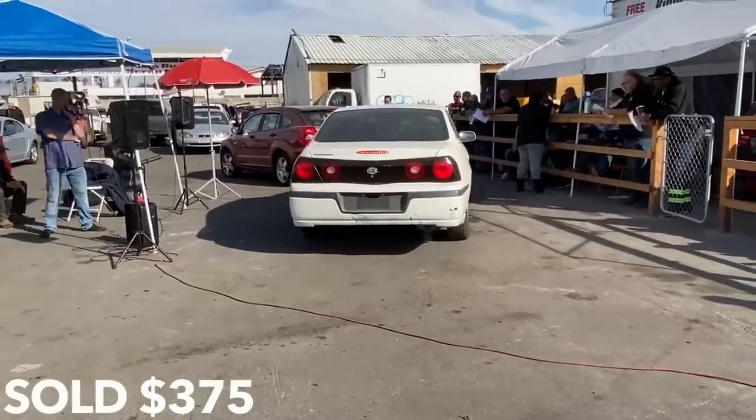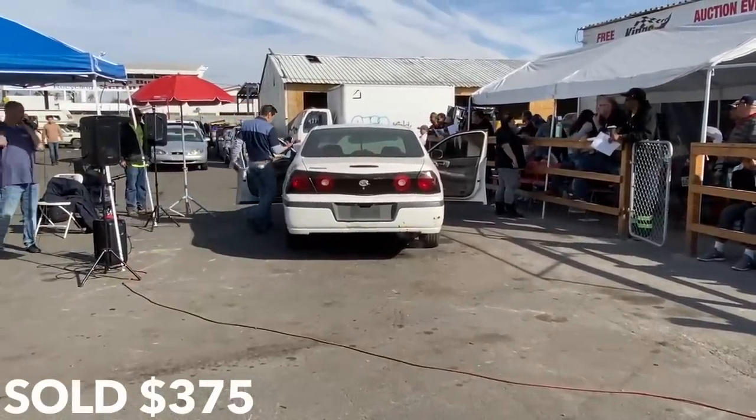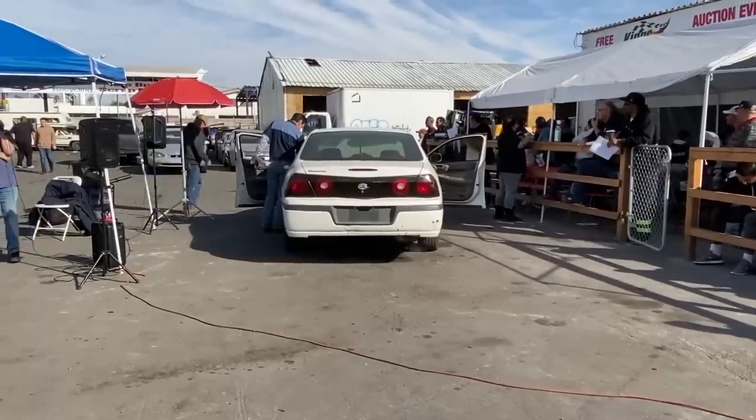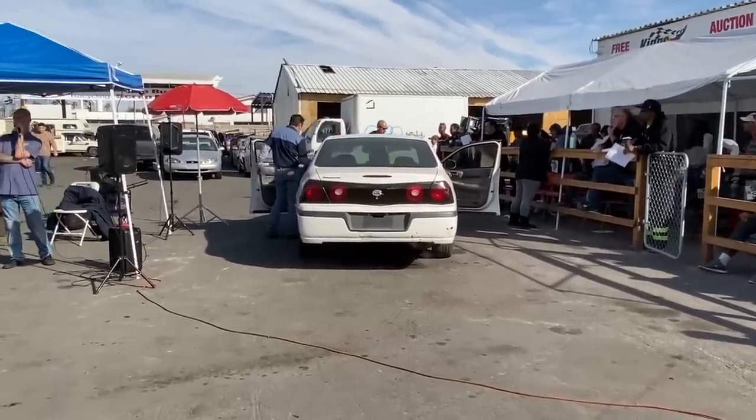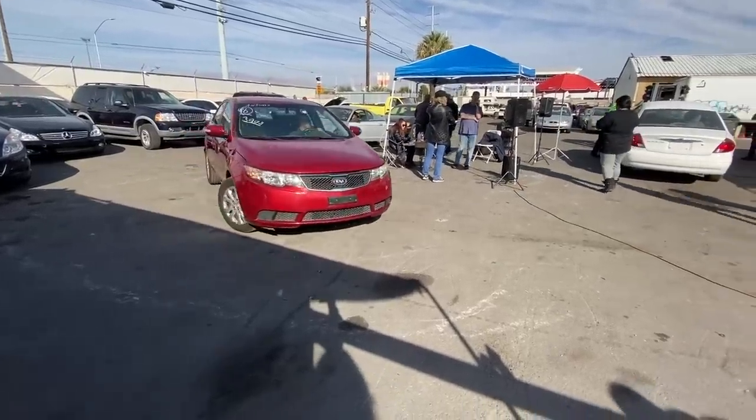2005 Chevy Impala. 375 now 4. All in. All done. So 375. I can tell it's almost Christmas. I can really tell.